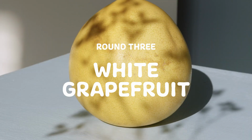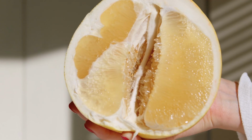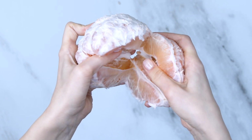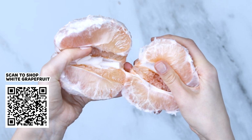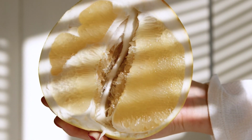White grapefruit originated in the Caribbean, particularly in Barbados. Nowadays, it's grown mainly in Florida, Texas, Mexico, and Israel. White grapefruit is actually the original variety of grapefruit, and it has a much paler colouring and a more subtle flavour. Let's see what we think of it.